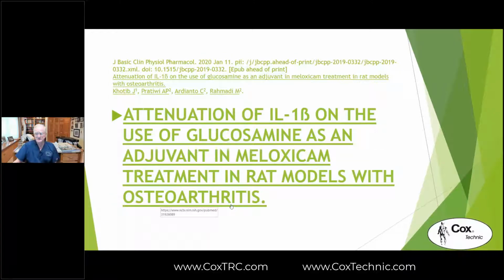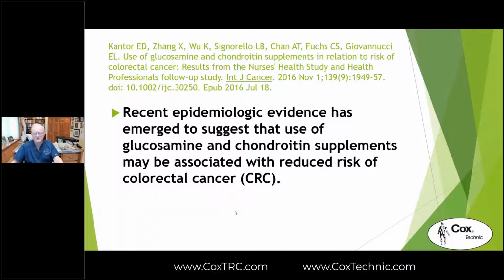The attenuation of interleukin 1B by the use of glucosamine taken with meloxicam is a powerful treatment for osteoarthritis, Cantor wrote. I want to point out that all of these references, 82 of them, we have put into a flyer here. You can look these up yourself. How about this one? It's in here for you.